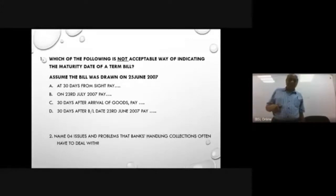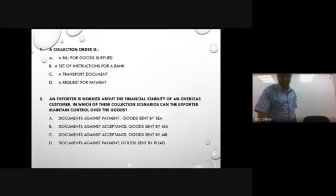Then, name four issues and problems that banks handling collections often have to deal with. Next, what is a collection order? A, B, C, or D?